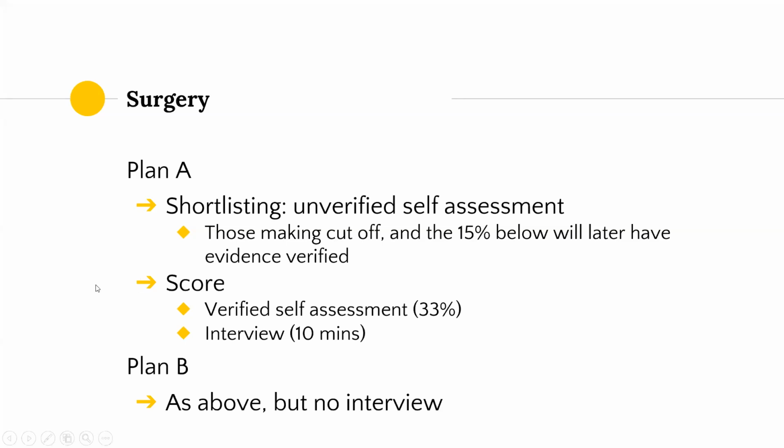And then in terms of your score, a third of it is your verified self-assessment, and the rest of it's an interview, which is 10 minutes long. Plan B is as above, but it's just the self-assessment, rather the verified self-assessment. There is no interview.